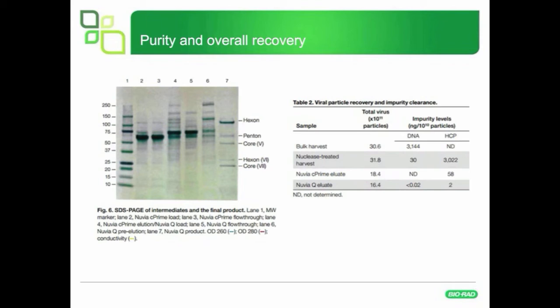We did a few experiments to look at what the level of contaminants might be, and also at what the overall yield from this process was. I presented this on the table on the right. First thing to notice is if you look at the total virus, what you see is that there was about a 55% yield from bulk harvest through the final Q eluate of virus particles. And I should point out, it's not shown on this slide, but these were also active particles. So we recovered mass as well as that amount of activity.